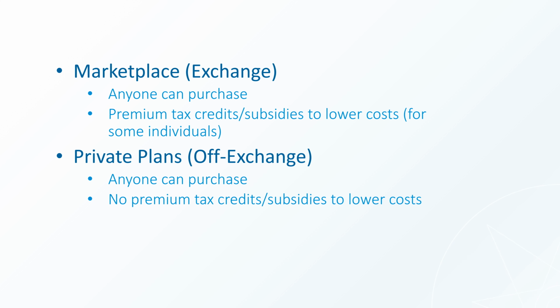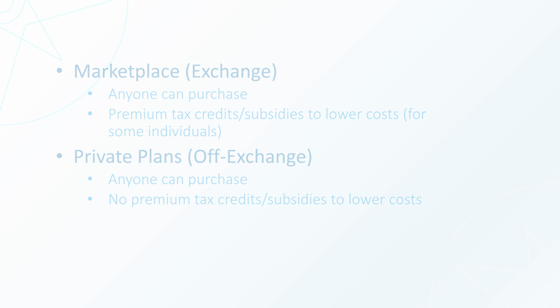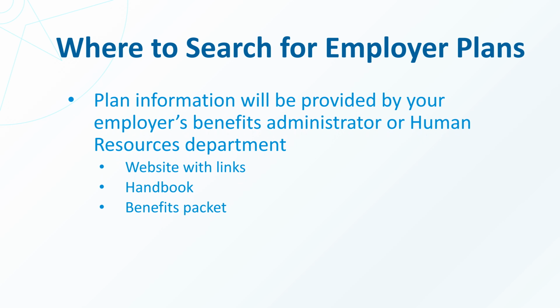If you are starting or changing jobs and your employer offers health insurance, your Human Resources Department or the Benefits Administrator will provide documentation on your plan options. If you are losing other coverage and need information on plan options in the middle of the year, ask your Human Resources Department or your Benefit Administrator for the most up-to-date plan information. Some employers will have plan information on a benefits website or provide you with PDF links to plan documents. Other employers may use a paper handbook or benefits packet.